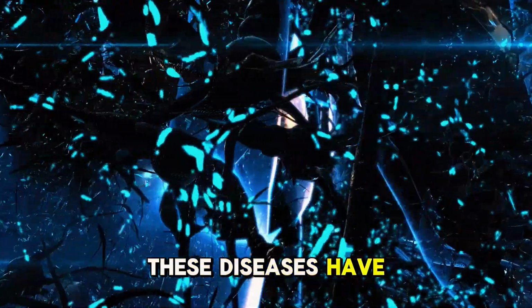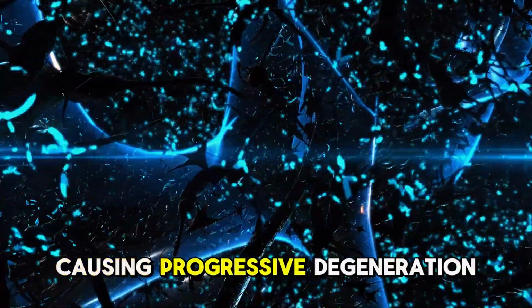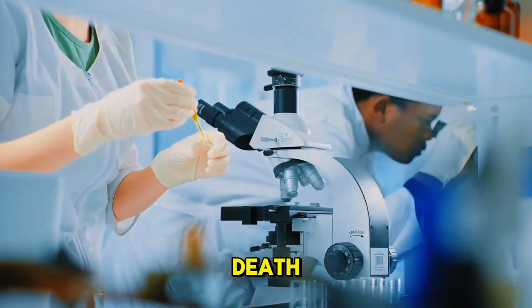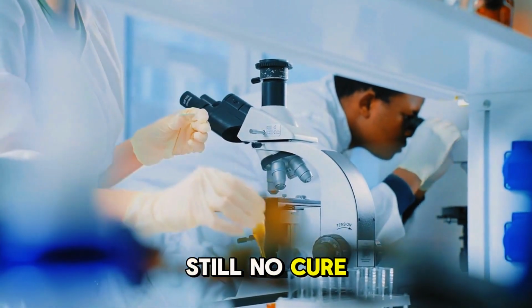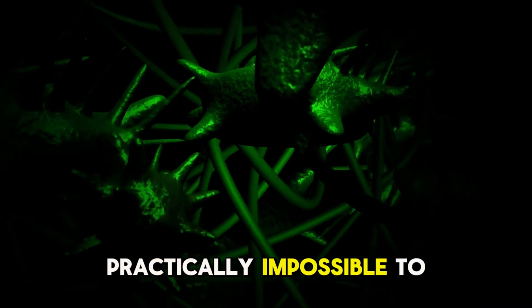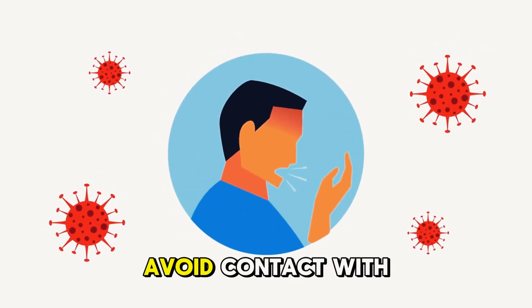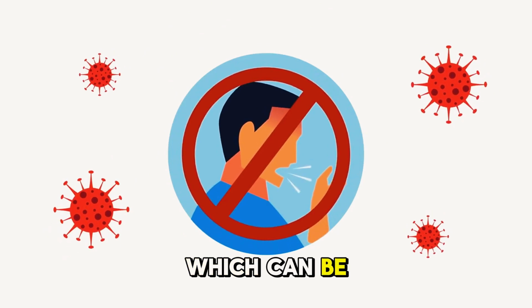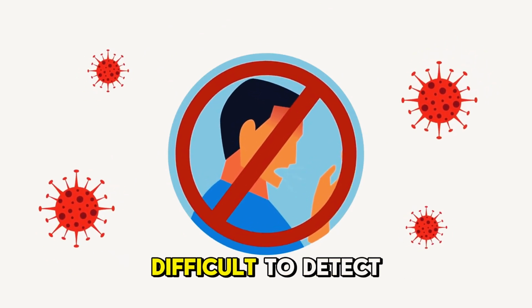These diseases have something in common. They irreversibly affect the brain, causing progressive degeneration that leads to death. And the most concerning part is that there is still no cure. Once prions start attacking, the process is practically impossible to stop. The only way to prevent these diseases is to avoid contact with prions, which can be a significant challenge since prions are extremely resistant and difficult to detect.